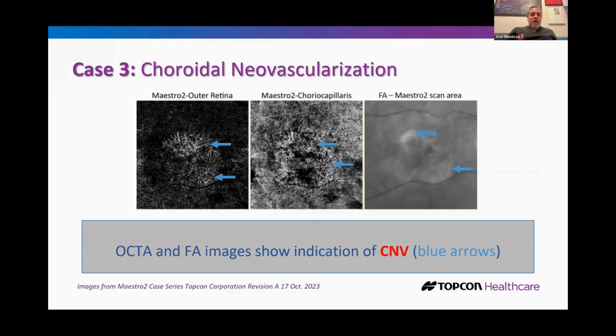So this is the choroidal neovascularization again, the same patient. We're seeing the blue arrows in this case. Blue arrows are showing the CNV in the outer retina, really clear over the black, all this patchy white pathologic, and also in the choriocapillaris area. The last one is the FA that will show you how it relates to the same localization, the same areas, the same whitish appearance of the dye getting out of the blood vessels that we are seeing here non-invasively with the OCTA. One more, please.